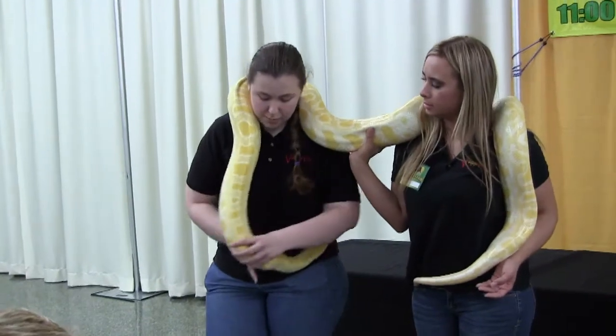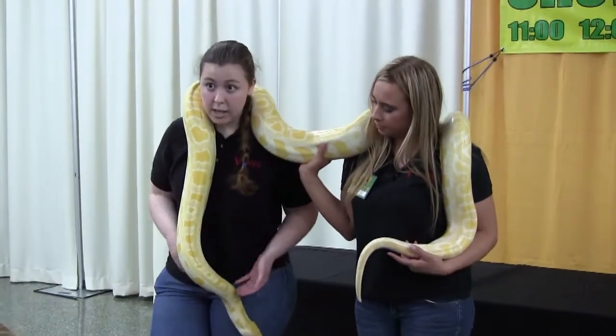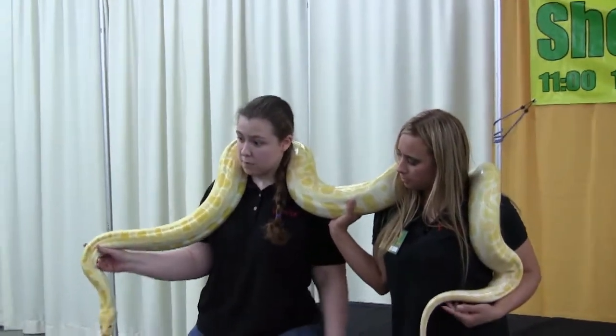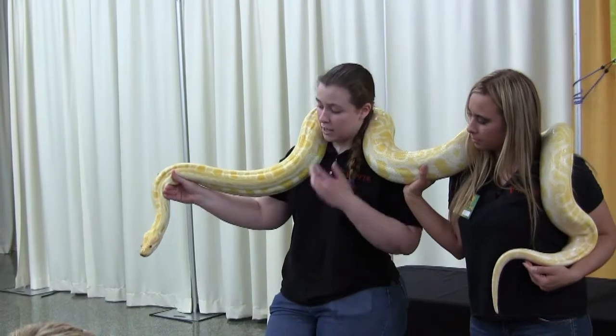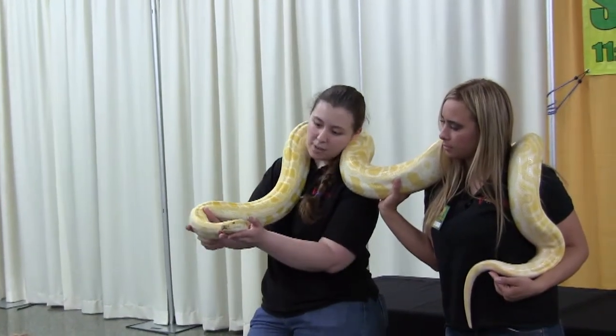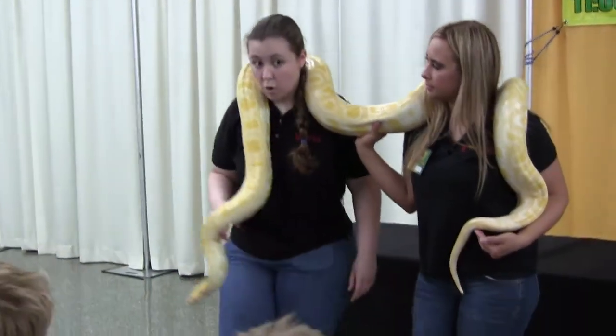It's decreased the visibility a little bit, but she is healing. Yeah, so she's healing. Unfortunately, she has a permanent upper respiratory infection, which is why we named her Bubbles, because when she breathes sometimes, bubbles will come out of her nose. And you hear her breathing really heavy. That's because of the URI.